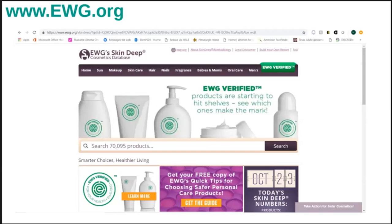Something that I do want to make sure I plug is the Environmental Working Group, so that's EWG. They have a lot of great resources, but two that we really point people to. One is their Skin Deep database. This is an app, or you can use it in your web browser. If you're at the store, you can scan a product with this completely free app. It will go to that product and basically give it a rating.